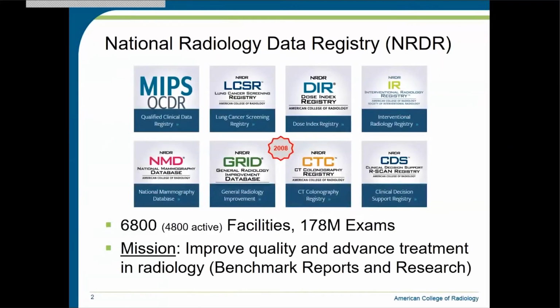As background, the NRDR, the National Radiology Data Registry, is the umbrella of quality improvement registries that we run at ACR, and 3D printing will be becoming a member of this. It'll be listed originally as a pilot and not a QI registry. We'll show you how that will display shortly in the upcoming slide.